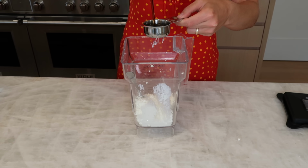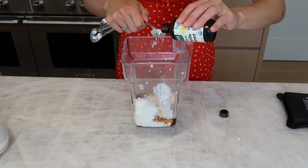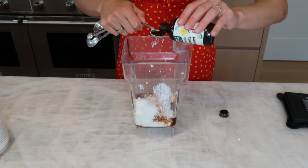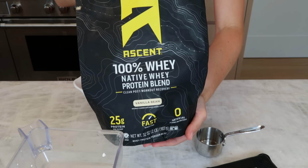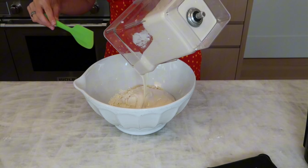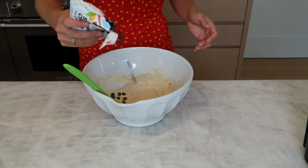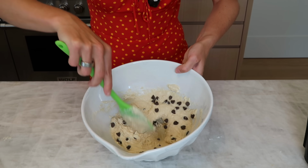Maple syrup next, 1/4 cup of maple syrup, 2 teaspoons of vanilla extract. Going back to the blender, let's blend this up. 2 cups of almond flour. Adding in 1/2 cup of protein powder, and then adding in, I just kind of eyed it, quite a lot of chocolate chips because I love chocolate chips. And let's see how it all comes together.